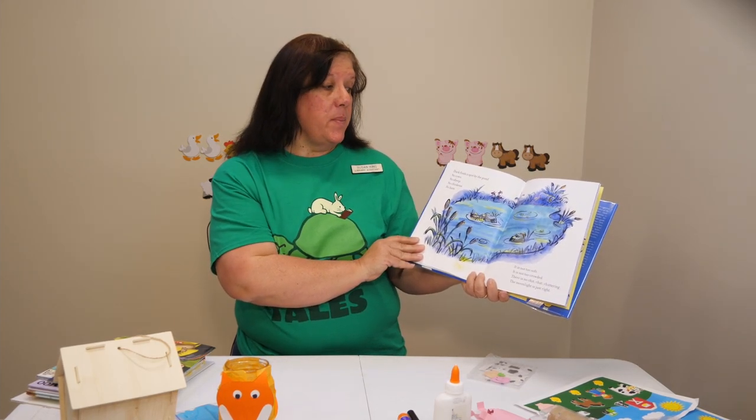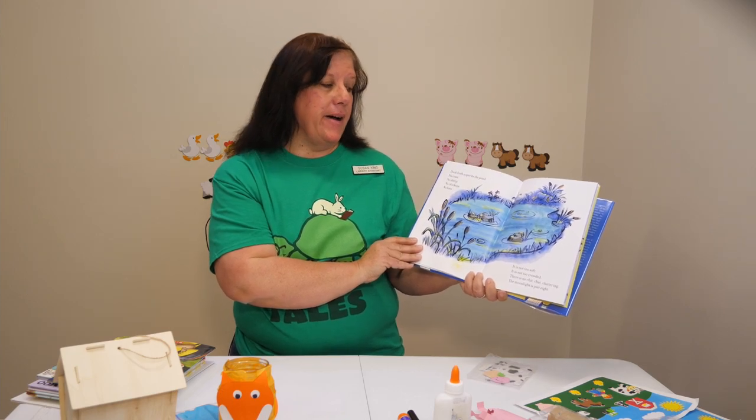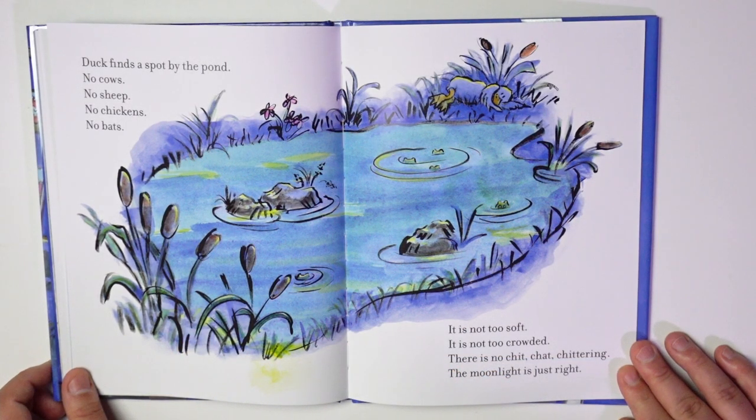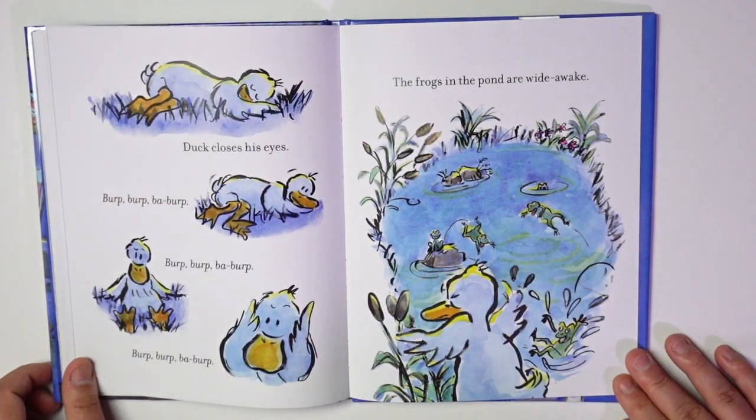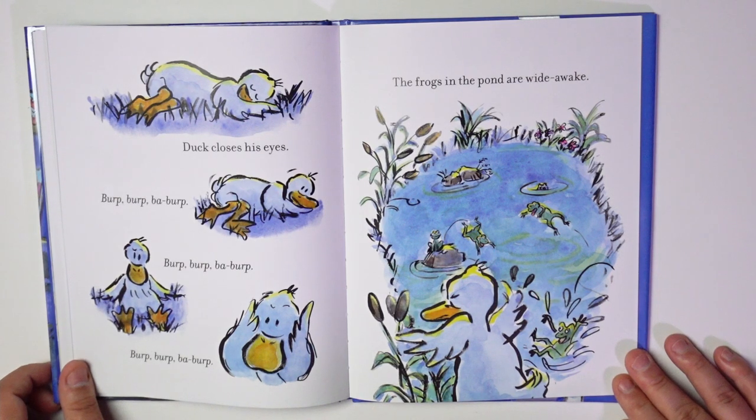Duck finds a spot by the pond. No cows, no sheep, no chickens, no bats. It is not too soft. It is not too crowded. There is no chit-chat-chittering. The moonlight is just right. Duck closes his eyes. Burp, burp, burp, burp. The frogs in the pond are wide awake.